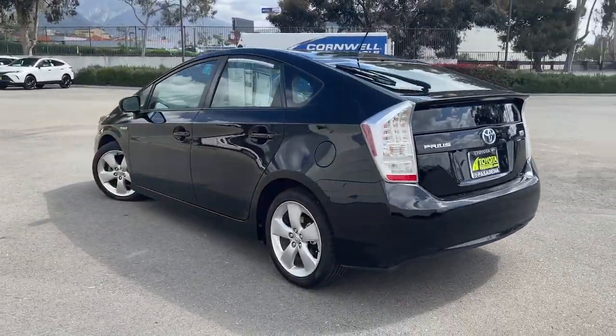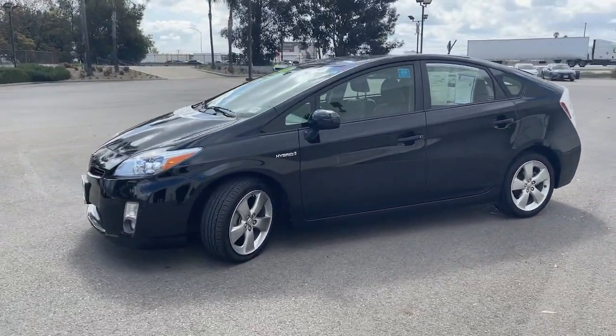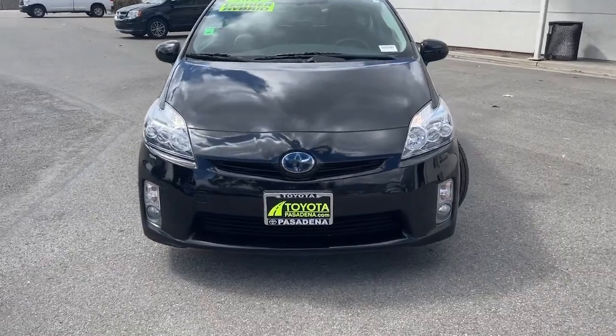It's a superb blending of the latest safety and infotainment tech, industry-leading efficiency, and smooth riding comfort. With Prius's striking good looks and available all-wheel drive, you'll have the confidence to follow wherever the road leads.